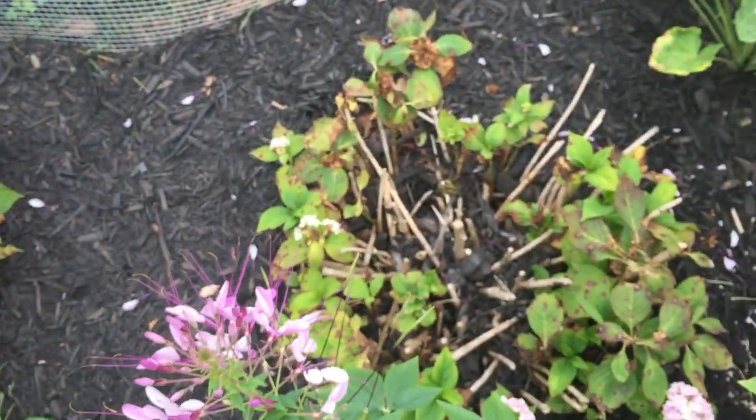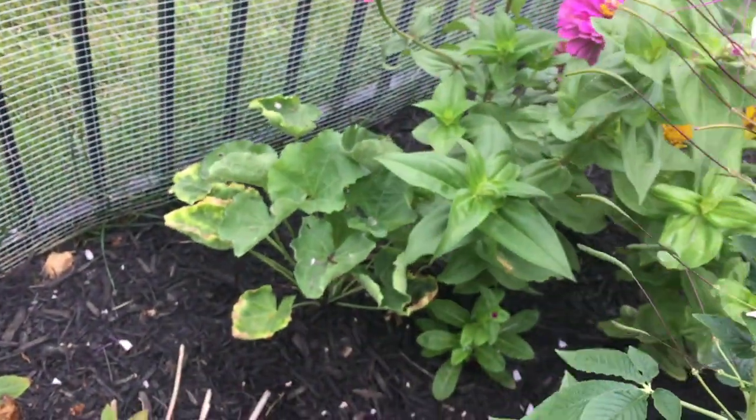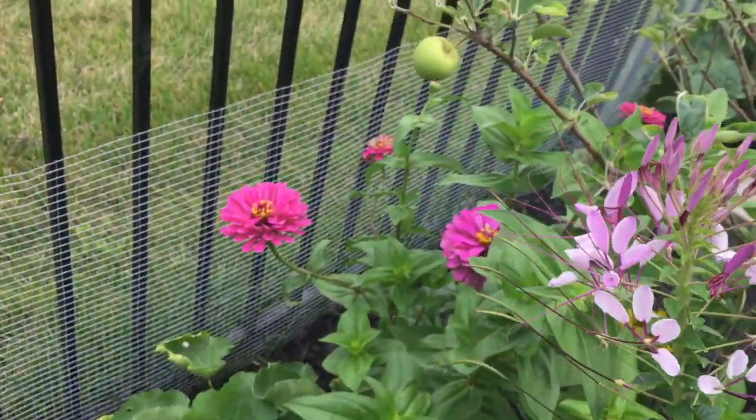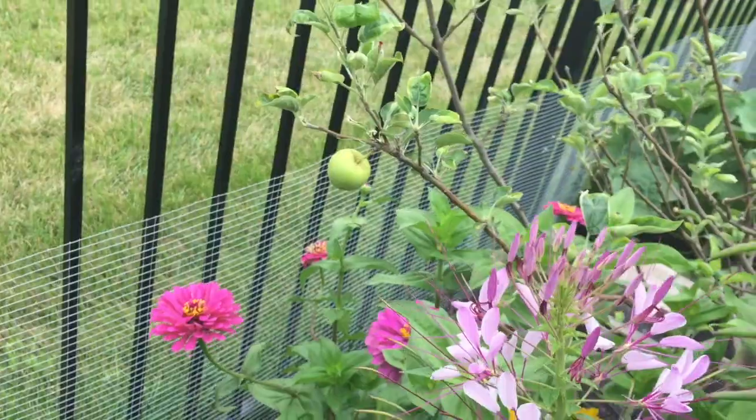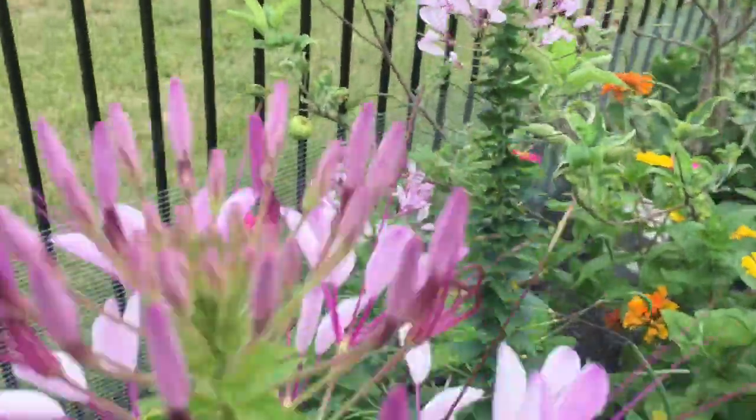See this hydrangea? This is what I was talking about. This one took a really bad hit. I have more hollyhocks in the back. That is zinnias, and can you see the apple? This plant out here in the front, this is cleome.